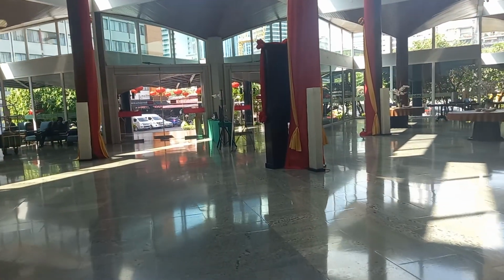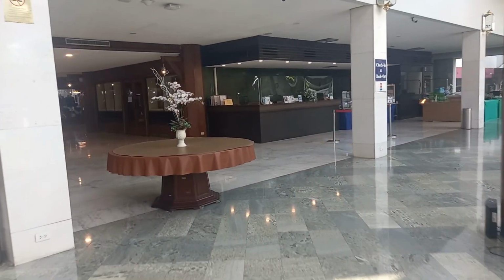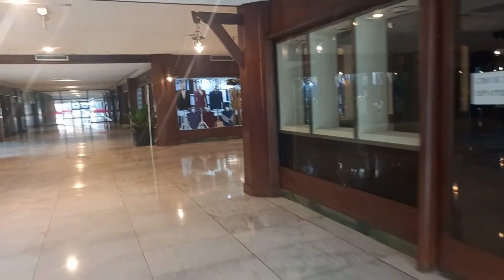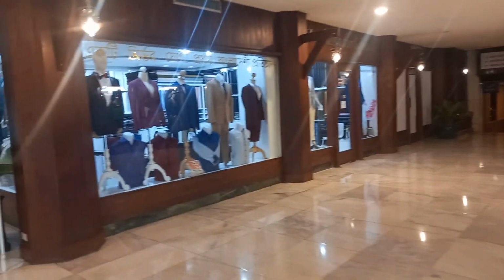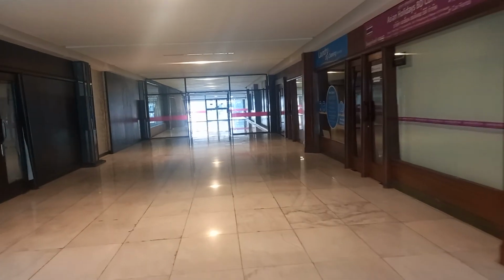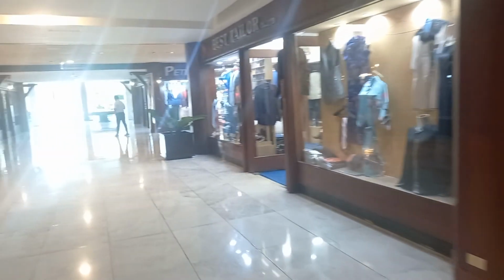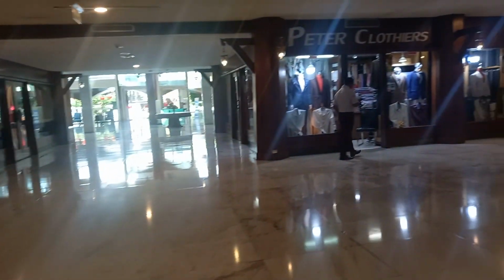Oh, there are the streets, Sukhumvit 11 over there. A lot of big, big place, a lot of shops, restaurants. On the other side is Sukhumvit 13. So it's closed inside, open on this side. Yep, so really nice place.